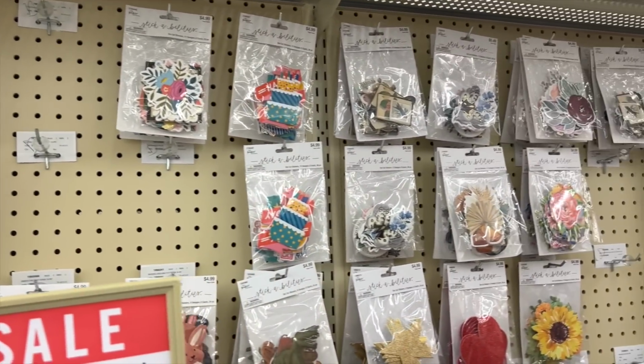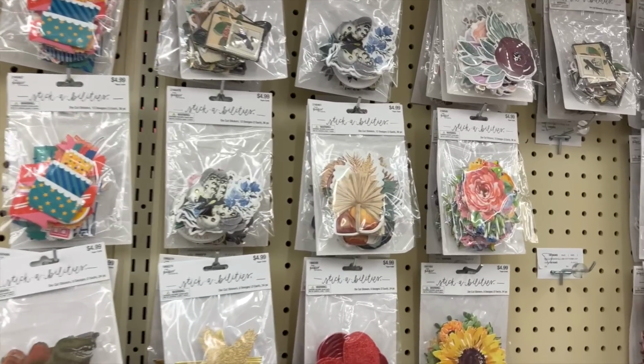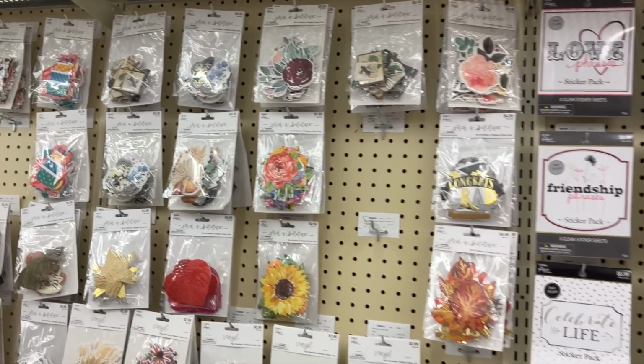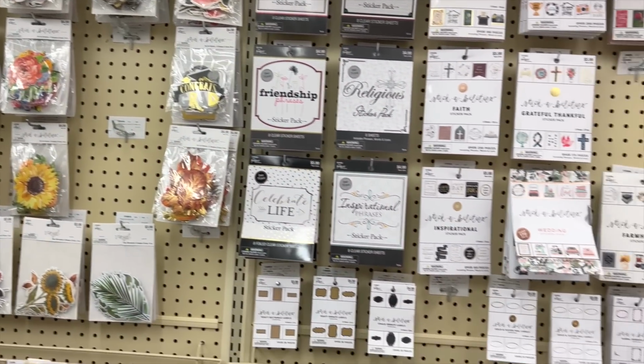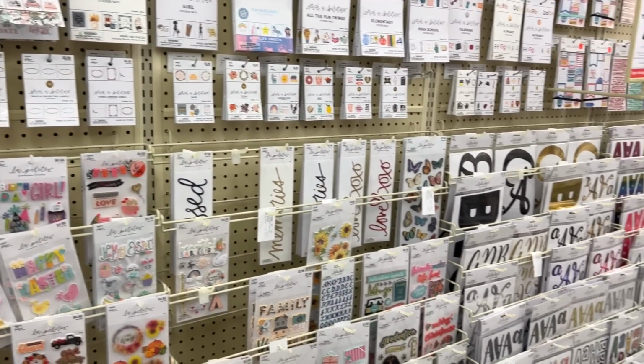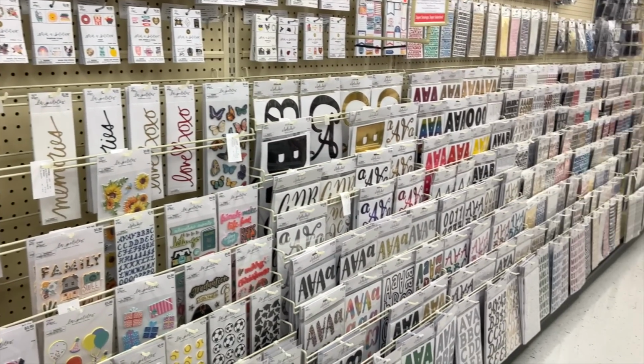Love that Paper Studio was 40% off, and you'll see I definitely find some Paper Studio pieces here and there, and I do feel like they are expanding the Paper Studio line. Every time I'm in Hobby Lobby, I'm finding new Paper Studio pieces, but at this point, I'm kind of wondering where the rest of the stickers are.